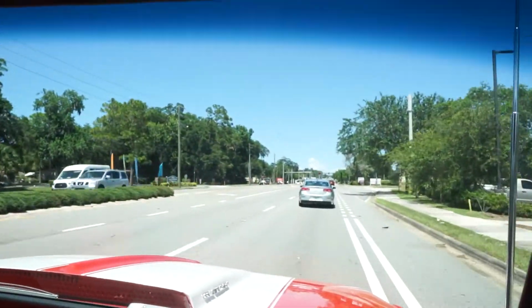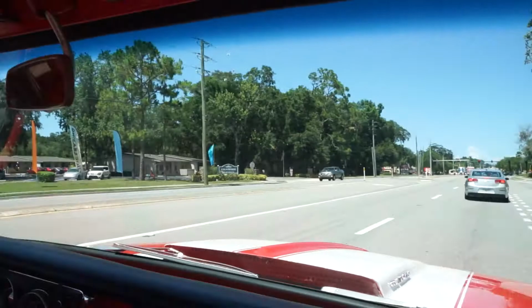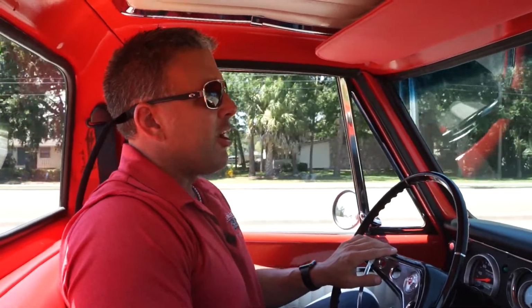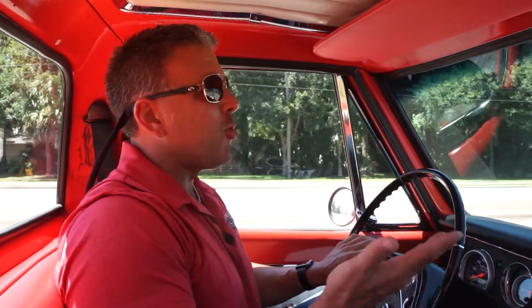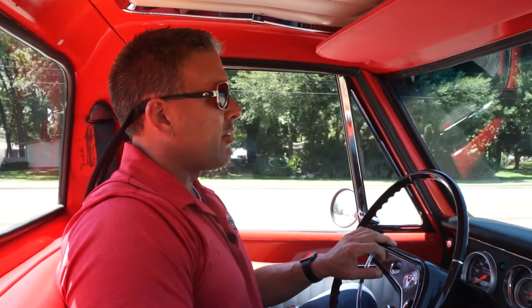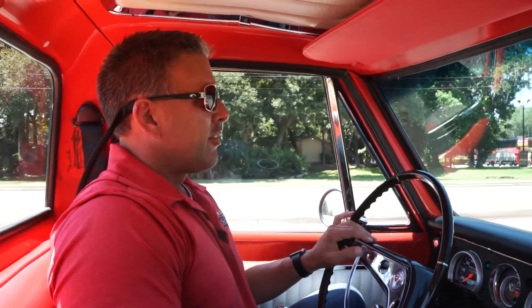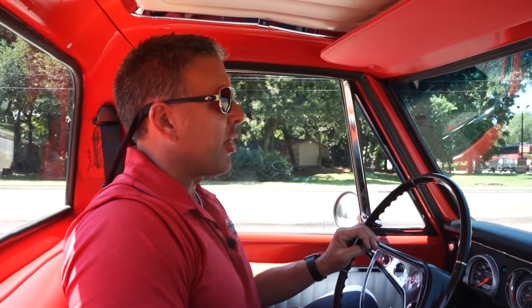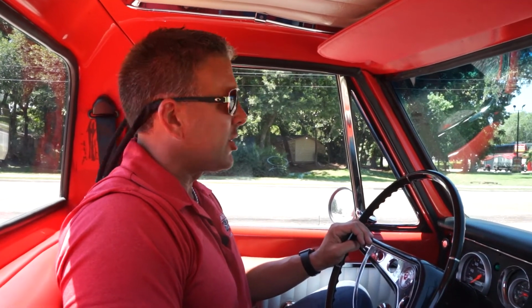Back to what I was saying. The price of the truck is negotiable. You're just going to pay the shipping. Of course, if you are a collector, maybe you have your own enclosed carrier, open carrier, you want to come trailer the truck home, you can certainly do that. We don't make any money off the shipping. We don't mark it up. We simply provide it as a convenience.